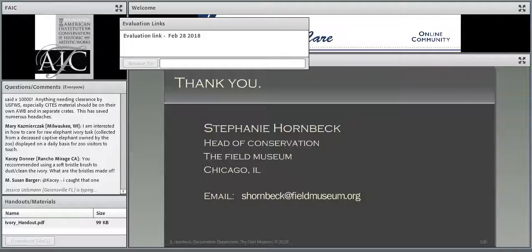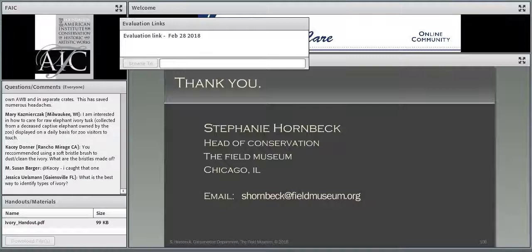Adrian Tafoya asked, I have a questionable painted ivory piece that is flat like paper. Is that even possible? It is possible. Depends on its size. It's certainly possible in an artifact or an art object that's small in dimension. Ivory, because of its curved formation, will cause curving of any sort of layer that's removed from it. So if it's a small, thin piece, it is possible, certainly.